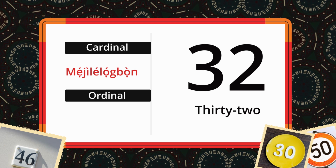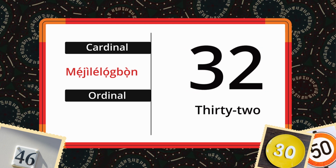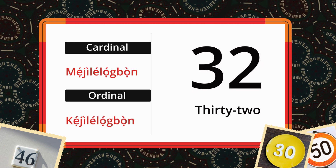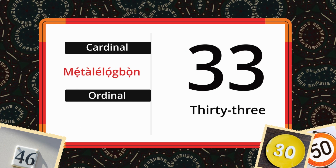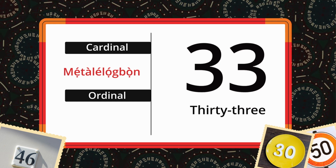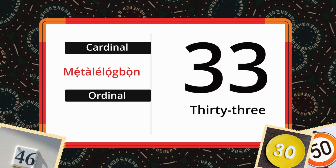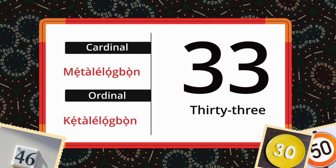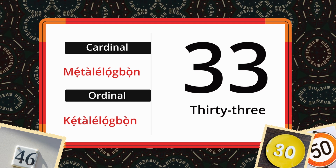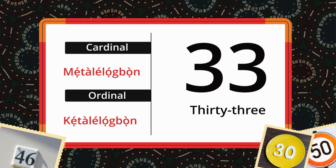Méjìlélọ́gbọ̀n. You can also say kejìlélọ́gbọ̀n. 33. Mẹ́tàlélọ́gbọ̀n. You can also say kẹtàlélọ́gbọ̀n.